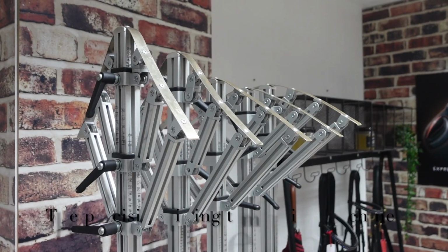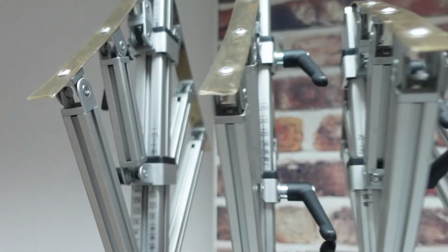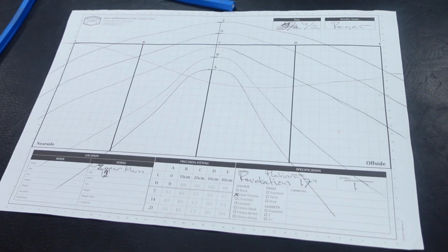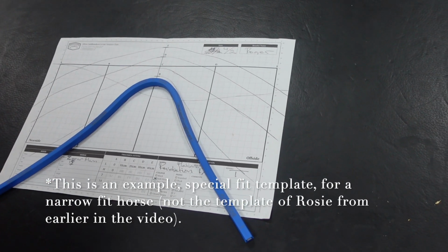It's a precision fitting templating machine. So basically we can recreate the horse's back profile and take the template. We can build the horse's back onto this machine and then we can try saddles, trees on it, just to see if they're going to work. We can only do this if we get all the information on the template.